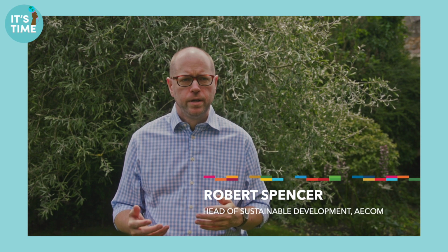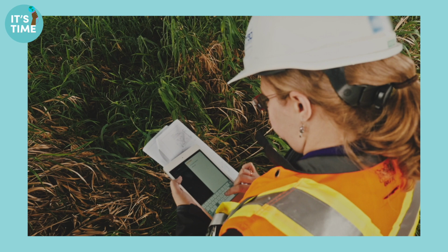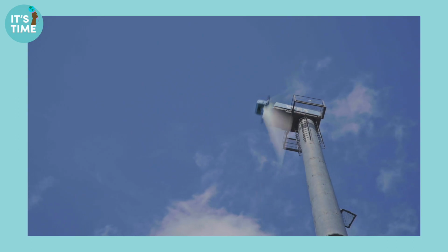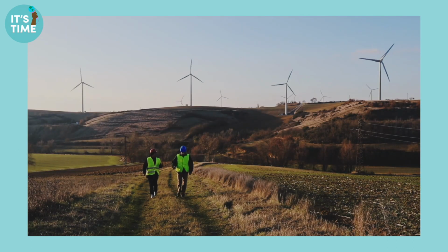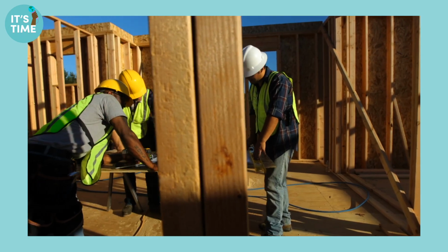I'm Robert Spencer. I'm Head of Sustainable Development at Aecom. So the goal of the Natural Capital Laboratory is to create a body of knowledge and evidence and tools and techniques for understanding how business, industry and infrastructure can interact with nature in a more fruitful way.